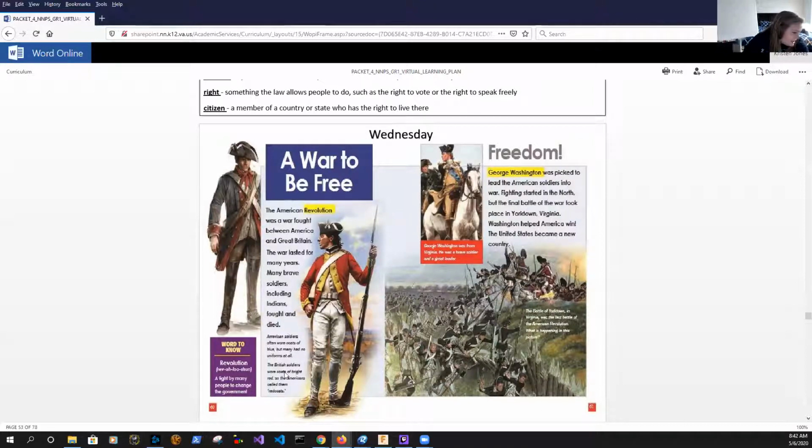And the caption for this picture says, American soldiers often wore coats of blue, but many had no uniforms at all. The British soldiers wore coats of bright red, so the Americans called them redcoats. So after the Declaration of Independence was written and sent over to Great Britain, where the King of England was, he did not like it. So this started a war, the American Revolution, where the Americans were fighting for their freedom from Great Britain, and the soldiers from Great Britain were fighting so that the Americans would have to stay under British rule.